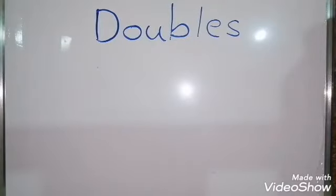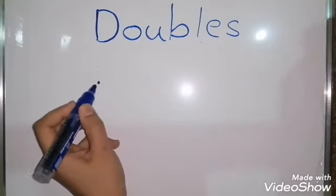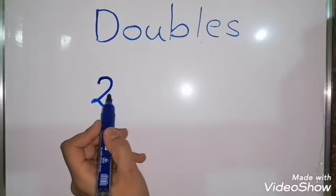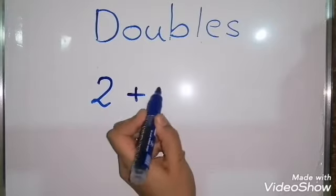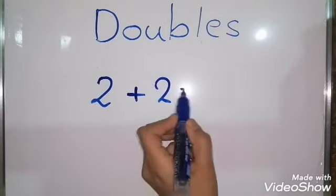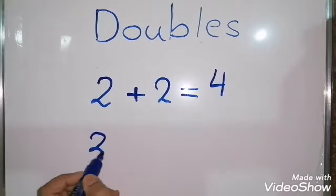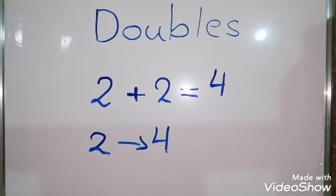Doubles means we're going to add the same number to itself. For example, we have number 2. To double number 2, we have to add it to itself. So we're going to add 2 plus 2. The answer is 4. So the double of 2 is 4. Okay? Let's try another example.